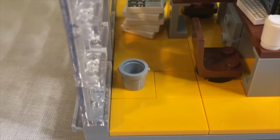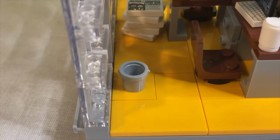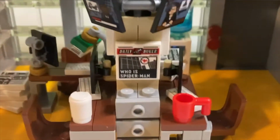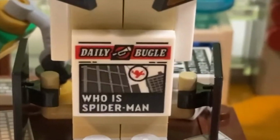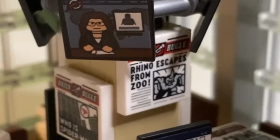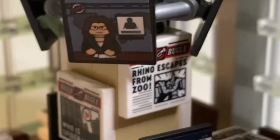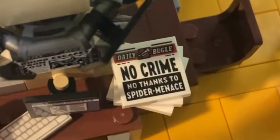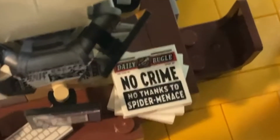And towards the front here, there's a little bucket there, perhaps to help collect the water that's leaking from the ceiling. And of course, there's a few desks here with some newspaper prints scattered along the pillar. This one's saying, "Who is Spider-Man?" The one over on this side here says, "Rhino escapes from zoo." I love that reference to Rhino there. There's a stack of newspapers on this desk with a newspaper on the top that says "No crime, no thanks to Spider-Menace." That's the most commonly repeated newspaper print in this set.